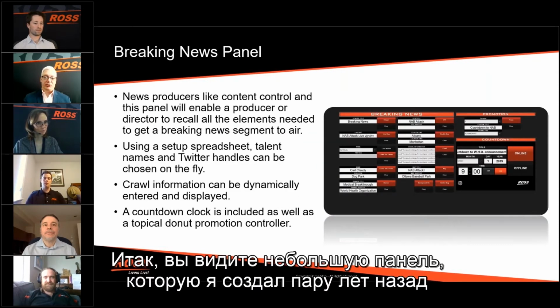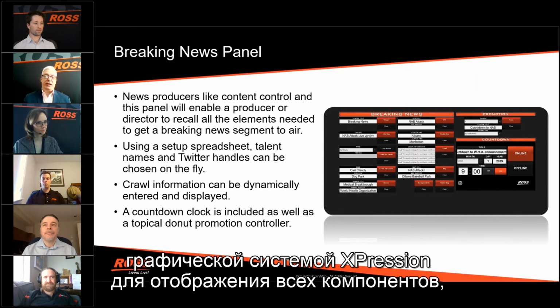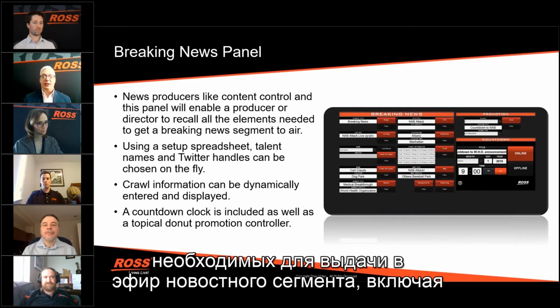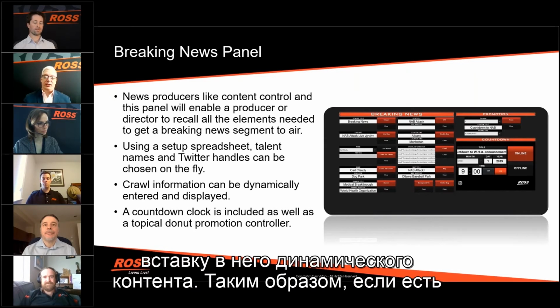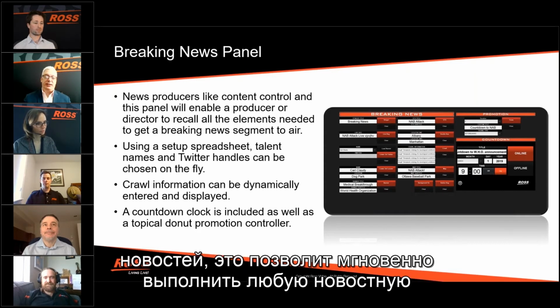So what you're looking at here is a little panel I created a couple of years ago for breaking news. This particular panel allows the control of an expression graphics system to display all the components needed to put a breaking news segment on the air, including inserting dynamic content into it. So if there is a need to go to air very quickly in a breaking news environment, this would enable any news operation to do that immediately outside of MOS if required.